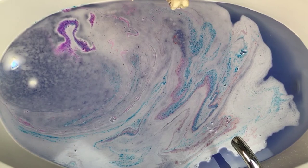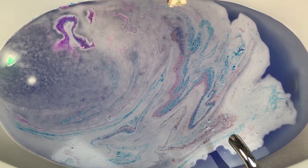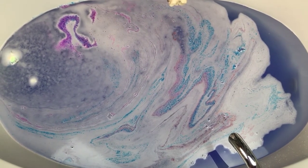This is just so pretty. It just did not disappoint, not one bit. And this is a very interesting scent to me. I like it a lot. I really, really do. Okay, so let's go down and check out the final watercolor.